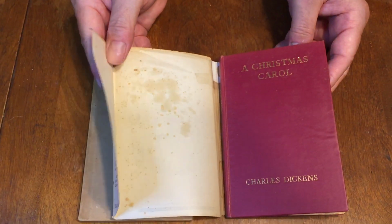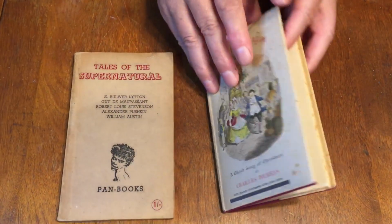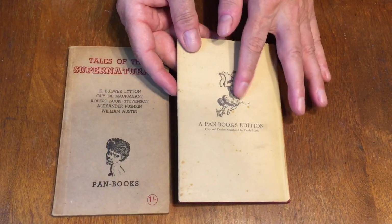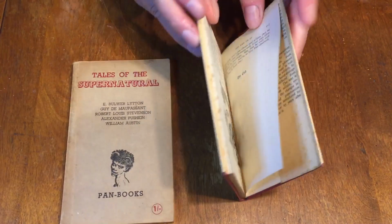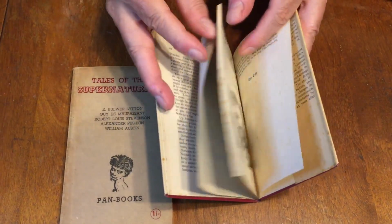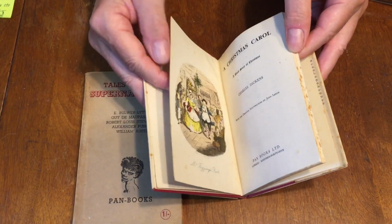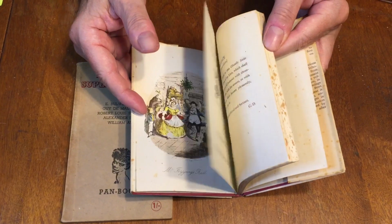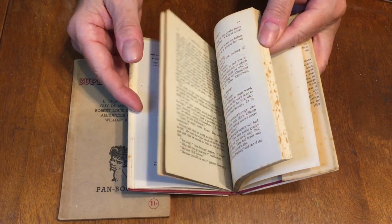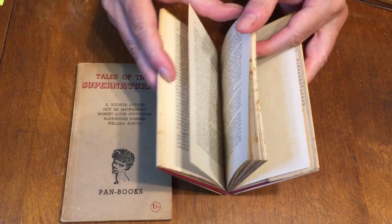And very delicate, have to be very careful. Christmas Carol. With the Pan, again the Pan logo on the back. And it's illustrated. Very nice edition of A Christmas Carol by Charles Dickens. And this is from 1945. Hardcover in dust jacket.